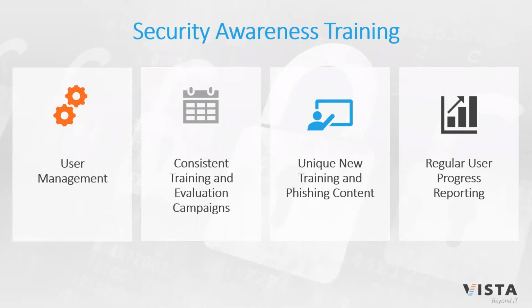We've got evaluation campaigns. We have phishing simulation campaigns. We can combine them. New user training. We have the ability to provide monthly or quarterly reporting.